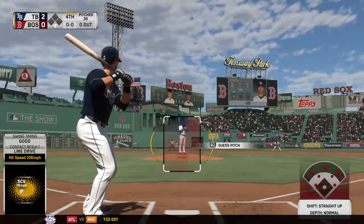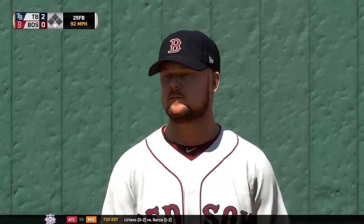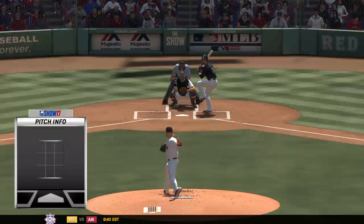Up next for Tampa Bay, here's designated hitter Ben Zobrist, as he will take strike 1 on the fastball here. No balls and a strike. 0 for 1 for him in this one.